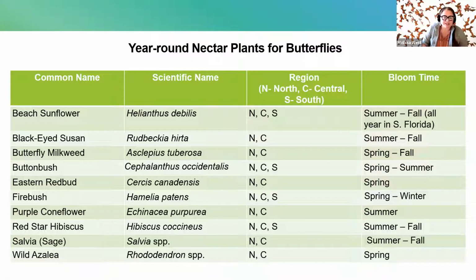And here is a short, brief list of nectar plants. It's an example of how you can provide some year-round. This is a very short list. There are tons more. This is just a quick example. And you'll see a lot of these will probably overlap with the bees and the hummingbirds as well. But I just like to give you a little bit of an example. Here it shows what region they grow in and then also the bloom time.